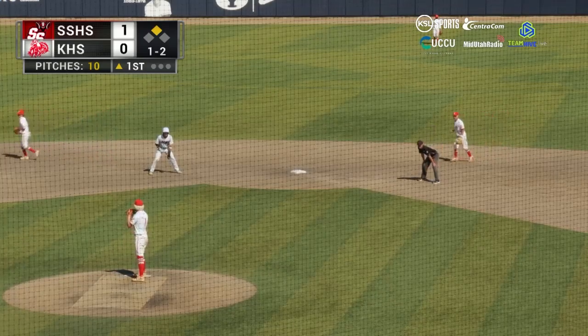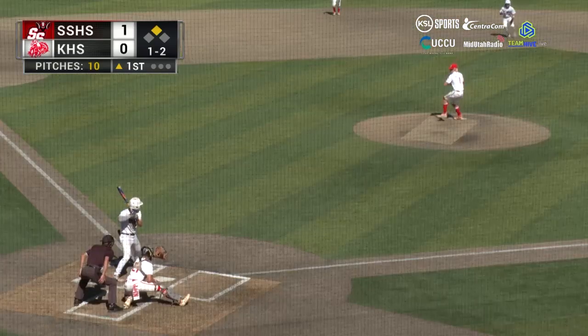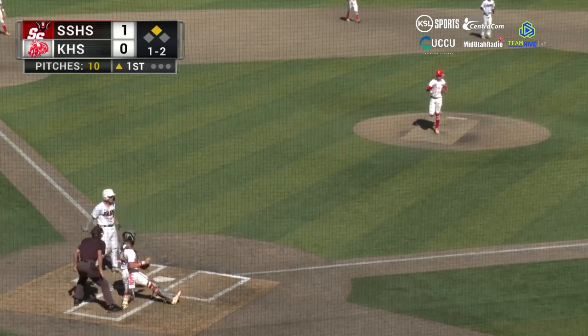I agree. Glover out of the stretch, comes set as he checks Winkle at second base. A 1-2 pitch, breaking ball, misses up for ball 2.